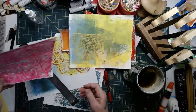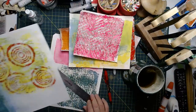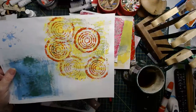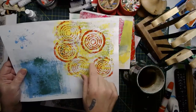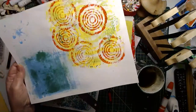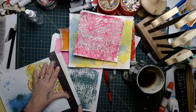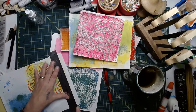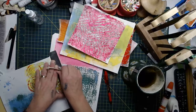So I'm just deciding what I need to add more marks onto. Like this one I'm going to leave as it is. I can use it both for leaves and for florals. I'm leaving this one as it is because it'll be for leaves, if that makes sense. So I'm just getting this stuff cleaned up so that it's ready to use.